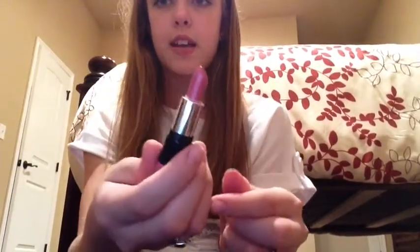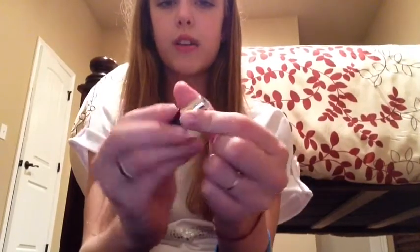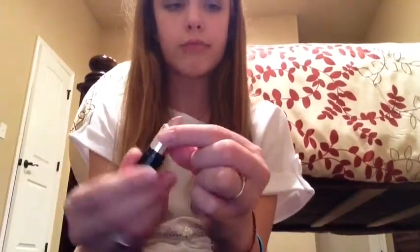So the next thing I got from Sephora were these little tiny lipsticks. They were in a pack of four. They were only $9. They're like the Beauty To Go things, and there are these four really pretty colors. They don't have names on them, which is kind of disappointing because you could go get the full-sized ones if you liked them. And, yeah, they're all just really pretty.